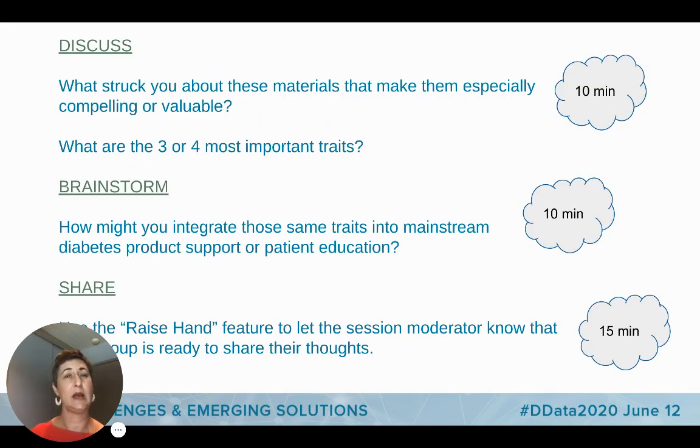With your group, we're going to have you spend the first 5 minutes exploring what struck you about these materials. Then we're going to have you spend 5 more minutes narrowing it down to 3 to 5 traits that you found most powerful. At the 10-minute mark, we'll prompt you all to shift to ideation or brainstorming mode, and really want you to think about what we could create along these lines for diabetes training or product support. Finally, we'll reconvene. I'll hop back on stage, and then I'm going to invite someone from a group to share what they came up with. For that portion, you can use the hand raise feature at the bottom of your screen to volunteer and share.